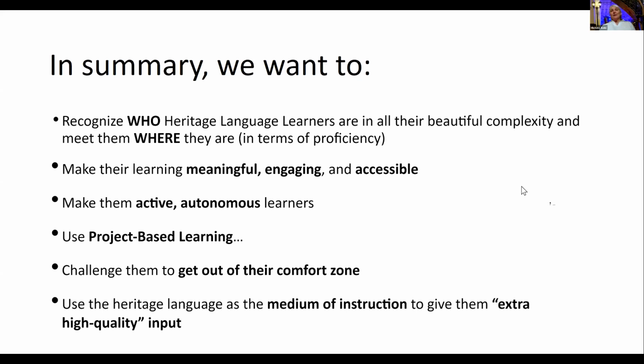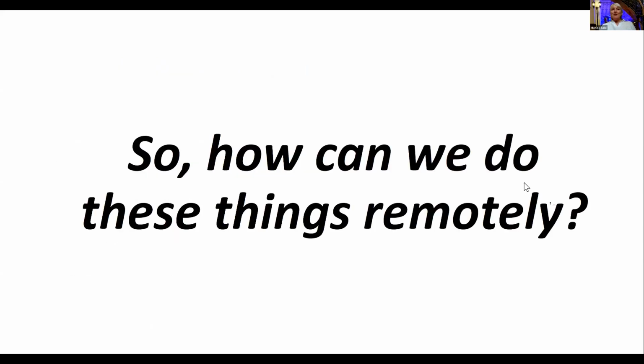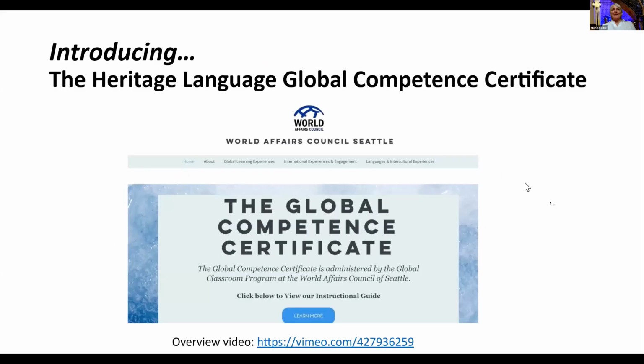All of these certainly apply in a classroom setting, but especially remotely, and that's what I'm going to go to next. So how can we do these things remotely? The solution, or one solution that I'm going to share today, is the Heritage Language Global Competence Certificate. I'm going to start by just telling you a little bit about the Global Competence Certificate program and what we've been doing in that area.